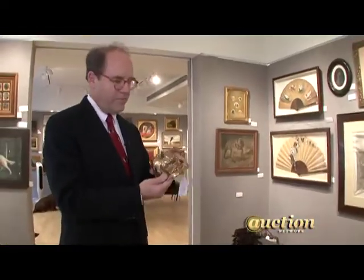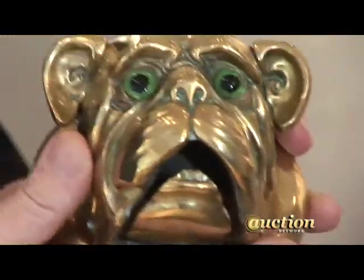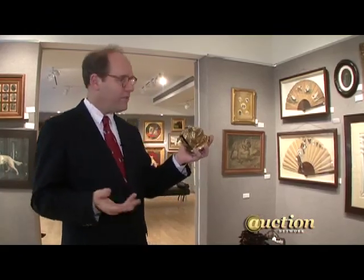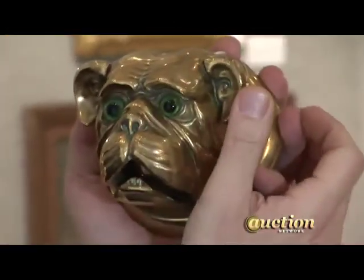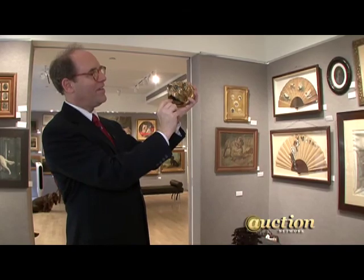This is a butler's bell. We had one last year in chrome, and it didn't work, and we sold it for about $1,000. So we think this is estimated $1,000 to $1,500. Might do a bit better. But he hangs on the wall, and then you go over, reach up and grab his ear, and you get service, or if you want, pull his tongue.